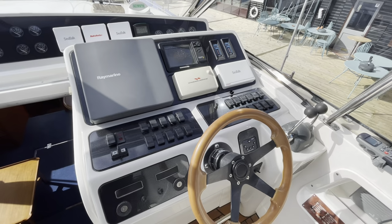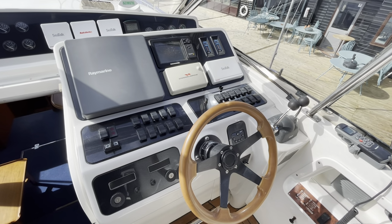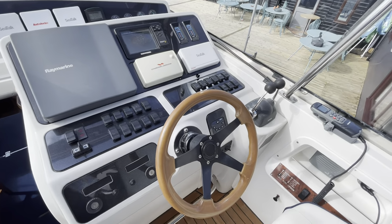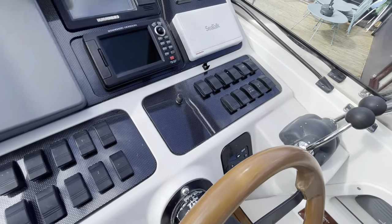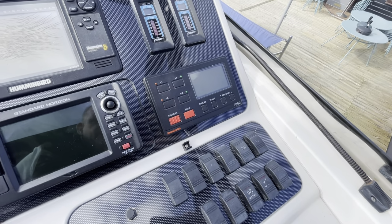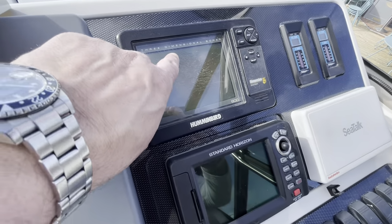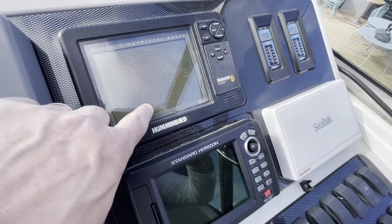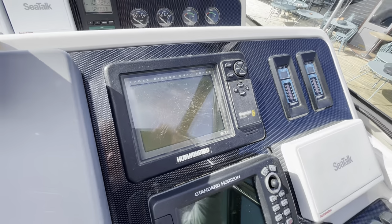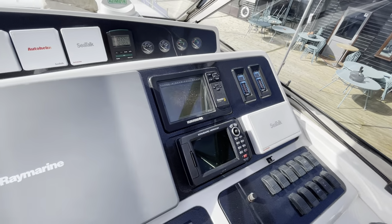And then navigation wise, there's a Raymarine RL80, which is a colour plotter and radar, part of the Pathfinder range. You've got a standard Horizon, which is a standalone GPS, and we've got an Autohelm 7000 autopilot here. The display on the Humminbird is just a little crazed, but it still functions. That's a three-dimensional sonar, so it's a forward-facing sonar. Would have been a really expensive bit of kit when it was fitted.